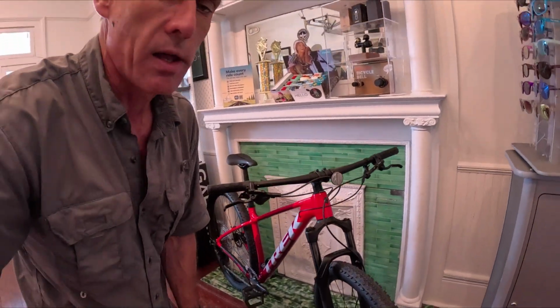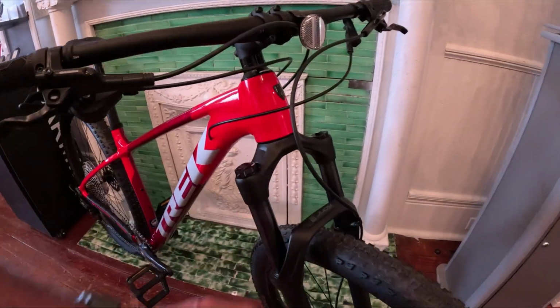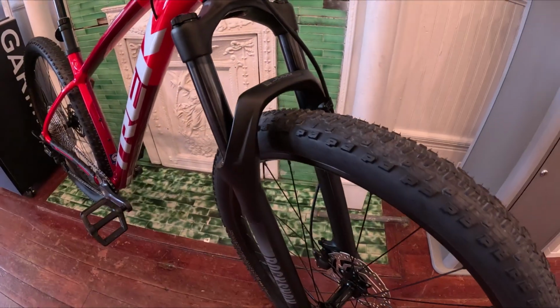I'm not going to call it a downhill crusher, but it's got the RockShox Judy with a solo air spring.